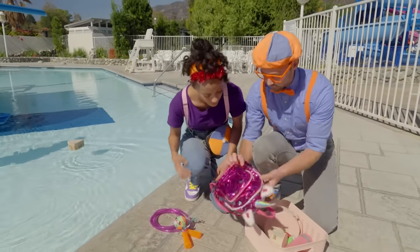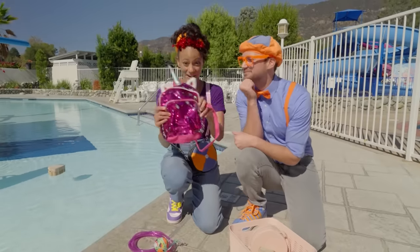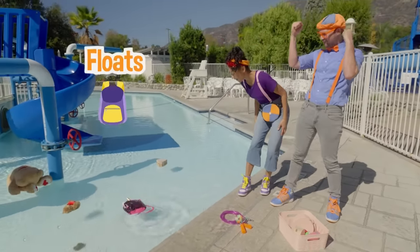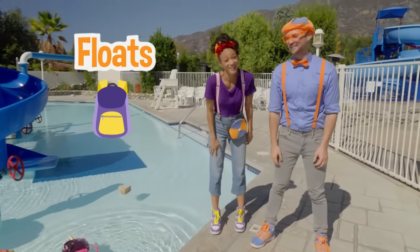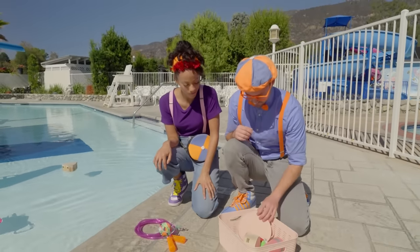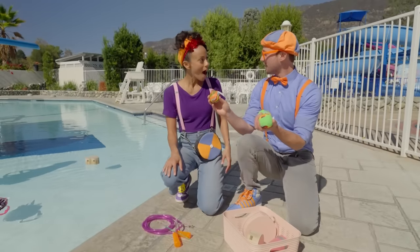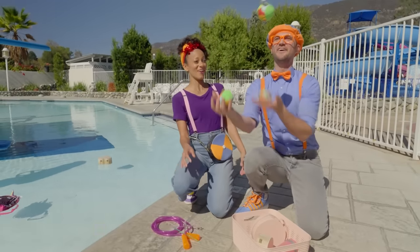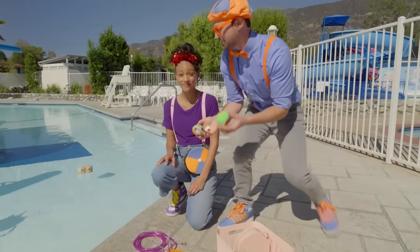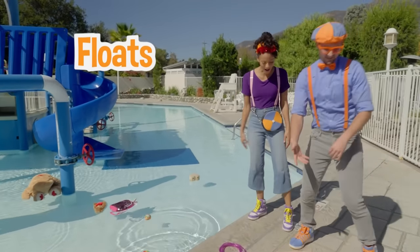Let's see. Do you want to throw the backpack that I found in? Sure, I love this backpack. It's so shiny. Okay, here we go. All right. Woohoo. Wow. It floats. That one floats too. Wow, so many of these things are floating right now. Oh, let's see. Hey, you found two balls? Yeah. And I found one ball. Oh, nice. All right, let's just throw these two in. Okay. Here we go. They float too. Wow.